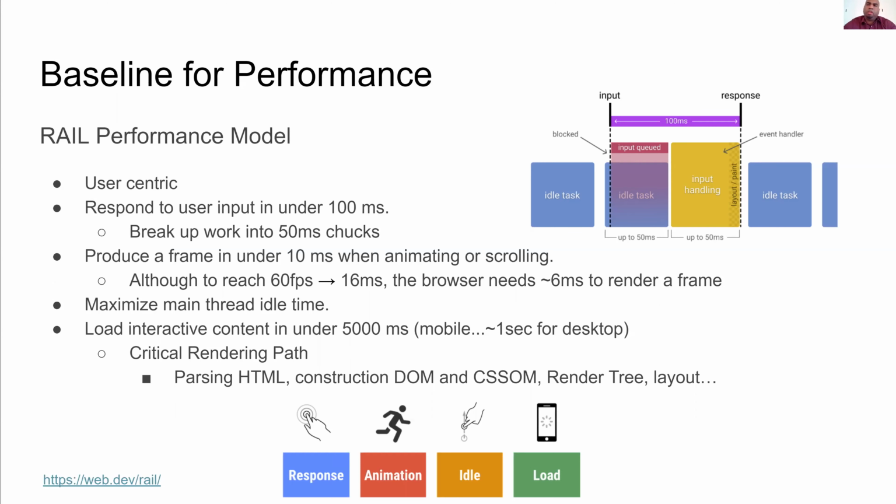And I think if you're looking for goals and don't know where to start, the RAIL performance model, which stands for response, animation, idle, and load, is a great place to start. If your app meets the guidelines for the RAIL performance model, you probably have a very performant app. So let's talk about some of the goals of the model. Response to user input in under 100 milliseconds. That means if I click on something or I type, I don't perceive an interruption if it's under 100 milliseconds.